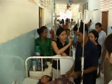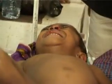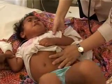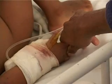This child is suffering from dengue hemorrhagic fever. His capillaries are leaking fluid and he has a tendency to bleed. This is what distinguishes dengue hemorrhagic fever from dengue. It is a painful disease which can cause severe bleeding and, if not treated properly and timely, often results in death.